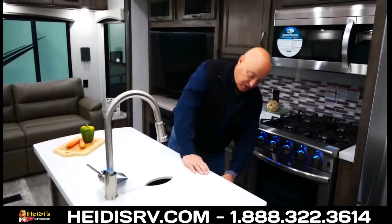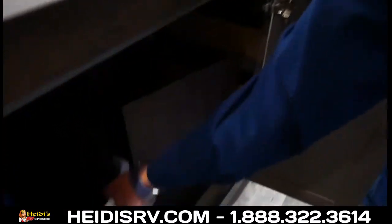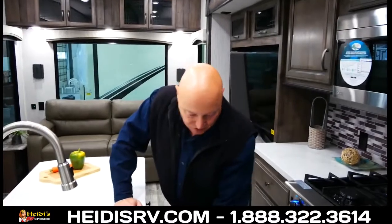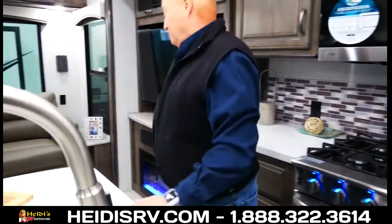Over here on this side, we have a trash can in every Sierra. Trash can's a pretty big deal. You don't want to tie them on the side or on the handles. If you've had a camper that's over 6 or 7 years old, you notice that people always tie their trash bags onto some sort of handle. This you won't have to.